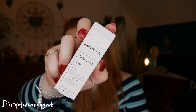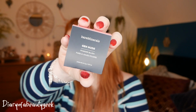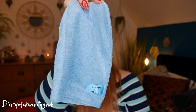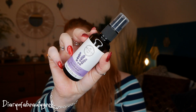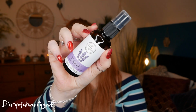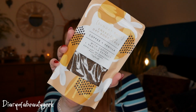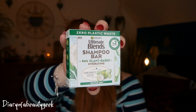We've got a Bakuchiol Serum by Boots Ingredients. We've got a Powder Blush by Bare Minerals. We've got a Cleanse Off Mitt by Skin Nerd. We've got a Dry Shampoo by Batiste. We've got a Pillow Mist by Natural Inspired Botanics. We've got a Sunday Rain Coffee and Vanilla Dry Body Scrub. And lastly, we've got a Garnier Ultimate Blends Shampoo Bar.